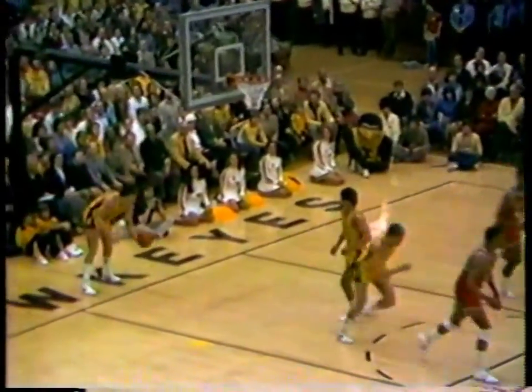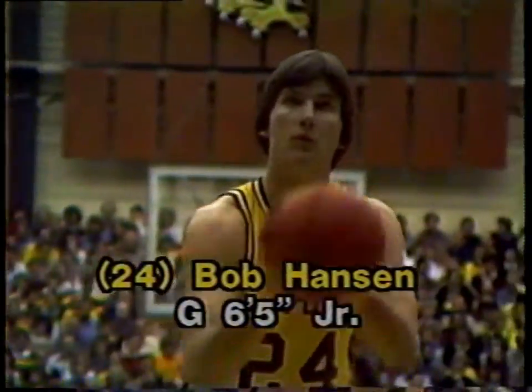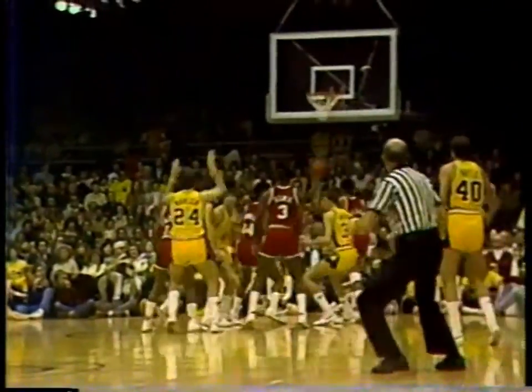Davy Jones hit. He was the Class A Player of the Year last year in Ohio, considered an excellent shooter. Jones just came into the game, and that's pretty tough to do. Come into a ball game here. Left to play before halftime. Iowa leads it by 10, 25-15.